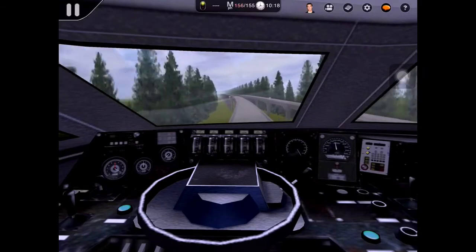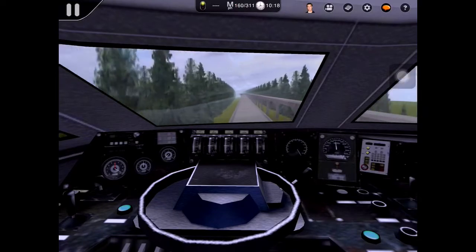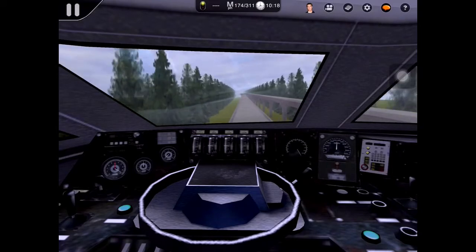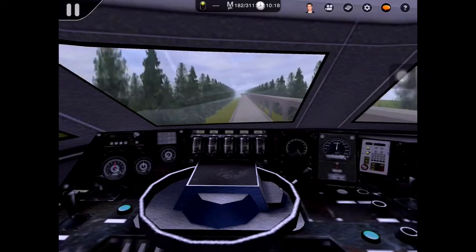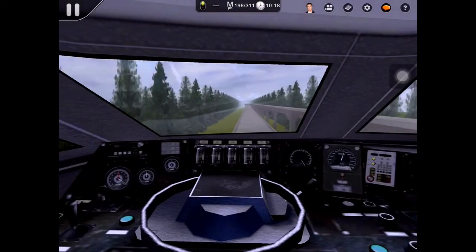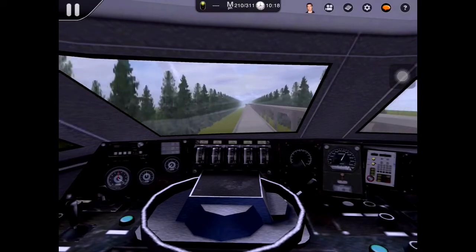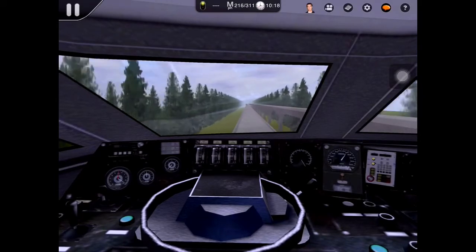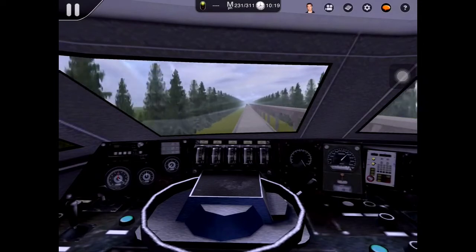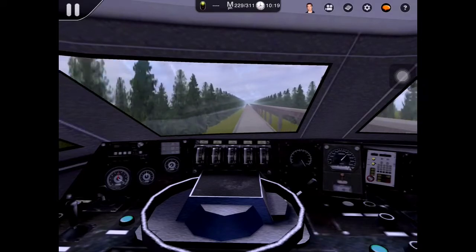And here we go into the 311 miles an hour, which is equivalent to 500 kilometers an hour. Now, speeding up, this train has a high acceleration. If we can hit the speed limit along this journey, that would be pretty amazing. But for some reason the train isn't doing it.